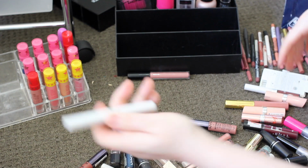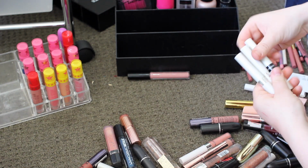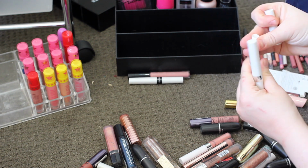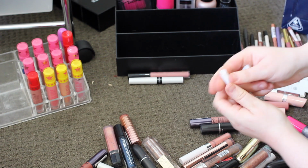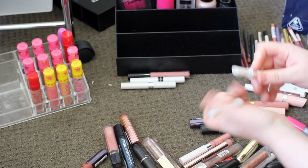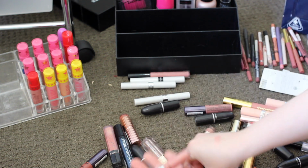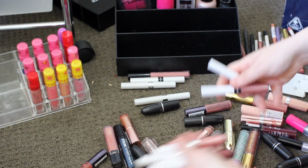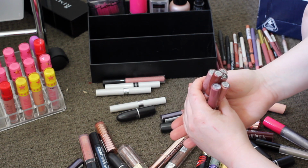Alright, so I have all these ones from CoverGirl. So that's a new one. Hang on to that. That one's finished. These come with their liquid lipsticks and they're really nice. They smell nice and hydrating. That one's got a bit of life left. And I have all these ones from CoverGirl, which I shouldn't keep, right? Because they're all expired.